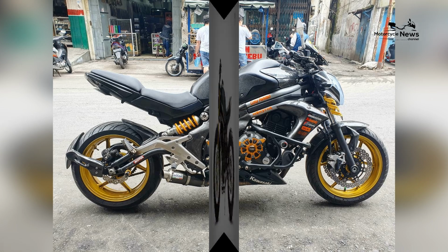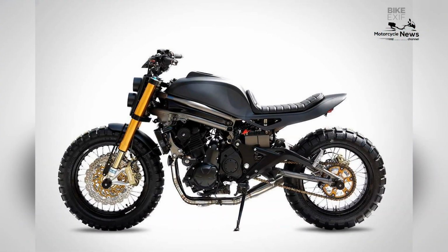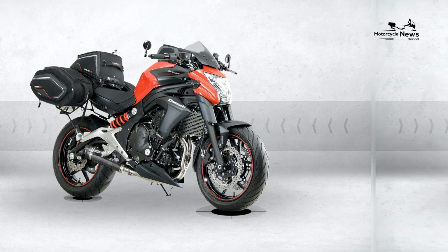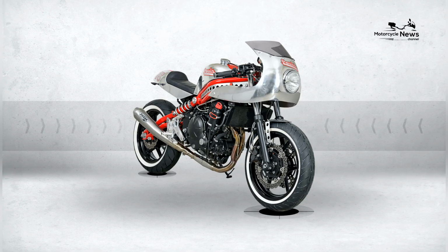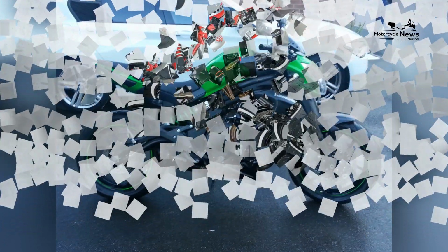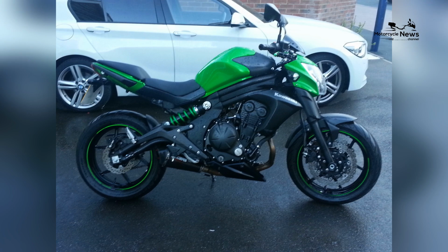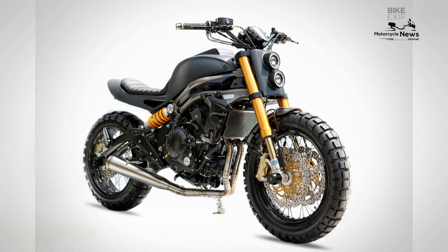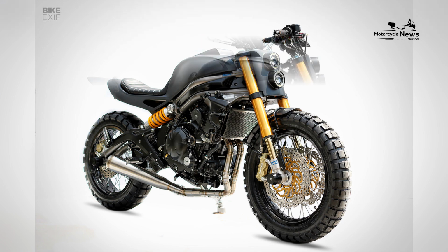Balanced performance. The ER-6 is powered by a 649cc parallel twin engine that produces around 68 to 71 horsepower, depending on the model year. This power output is well suited for beginners because it offers a good balance between performance and manageability. Novice riders can comfortably learn the ropes of motorcycling without feeling overwhelmed by excessive power.